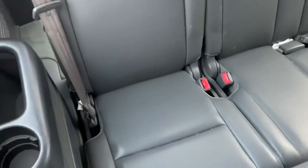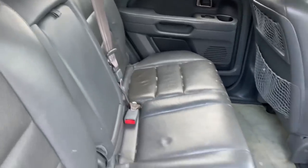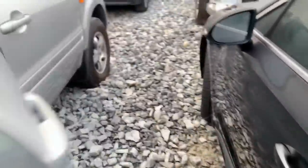Oh, this boy got a third row, super clean, ain't nobody sat back here, but you could tell people were sitting back here though. Sunroof. I don't see no lights that came on, so I don't know if we got no power.